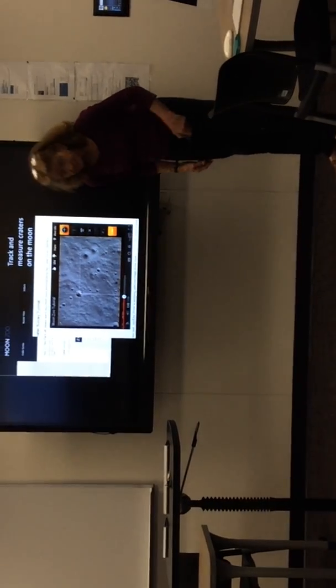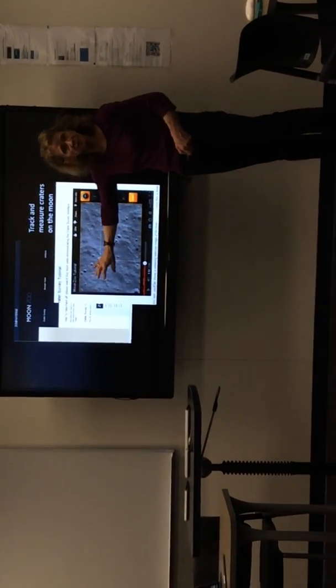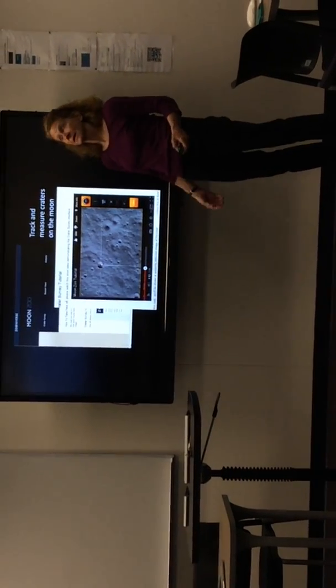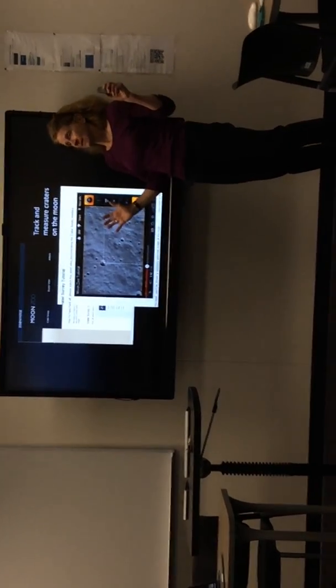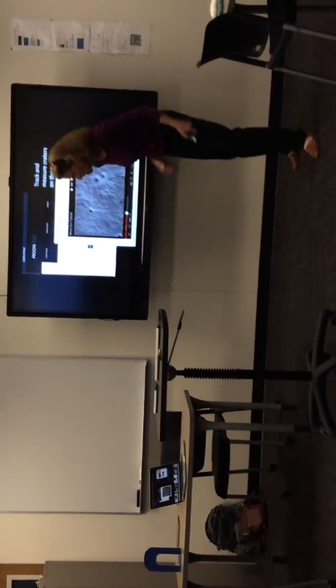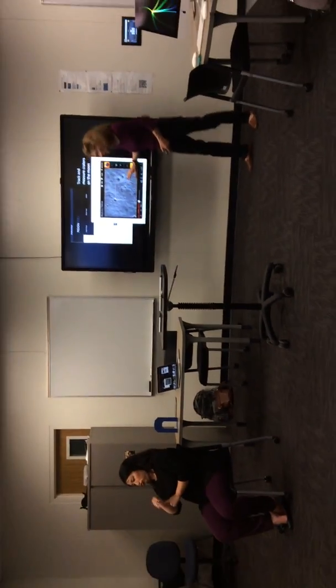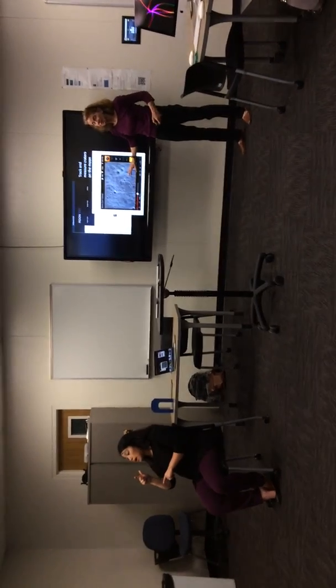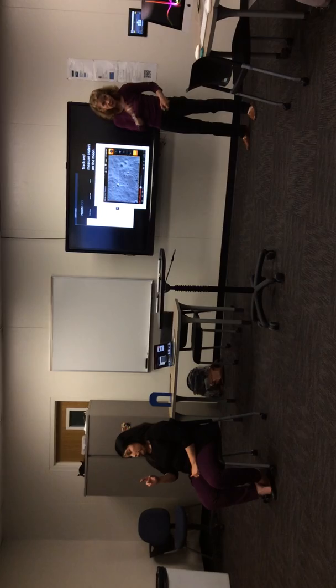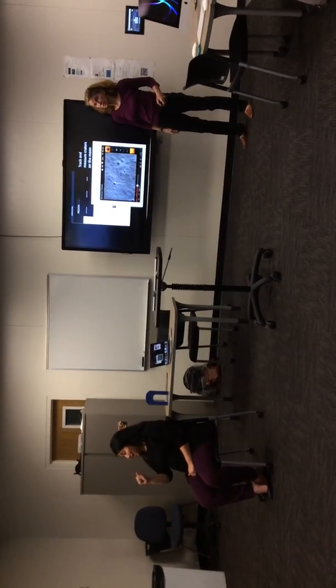So the moon has craters on it. Everybody know about the moon craters? And NASA has taken, I don't know, just pick a big number, like 1 million pictures of the moon. And they want to map all the craters. Well, there's not somebody sitting in NASA or JPL doing this. It's people like you and your kids who are doing this.